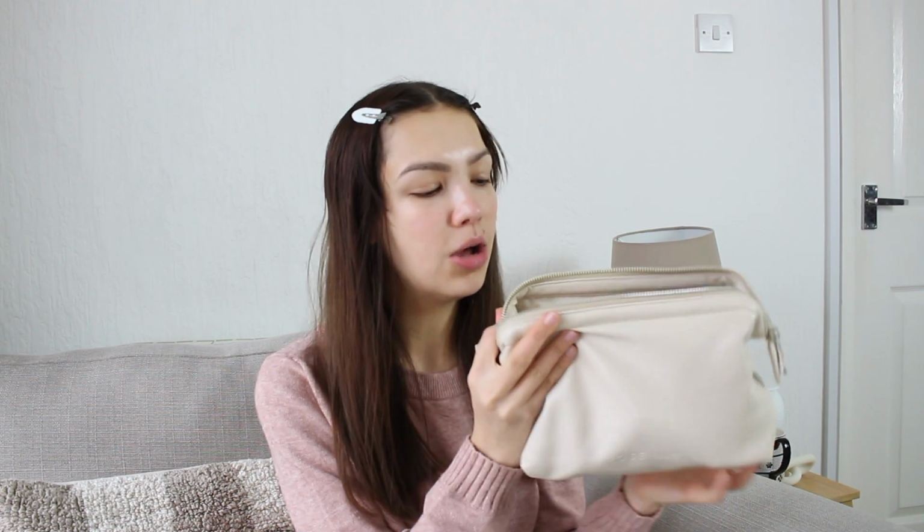This is my current makeup bag, which I filled all of my products in, which I got free in a Rose Inc order, and I just love the colour of it. It's like this kind of faux leather bag with the zipper on top, and it is just huge. Like, you can fit so much in this. If you get your hands on it, I would.